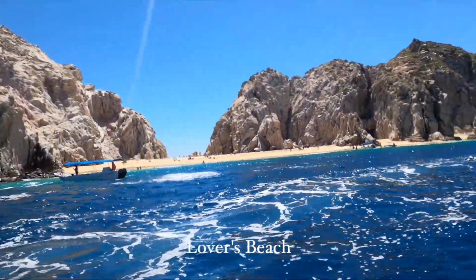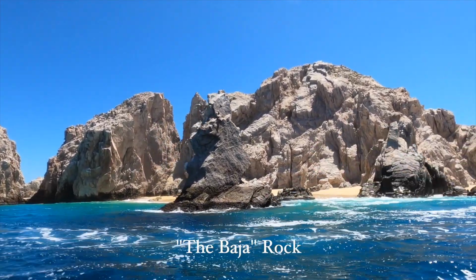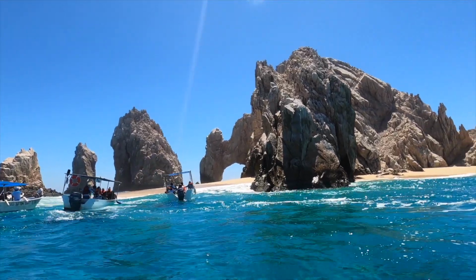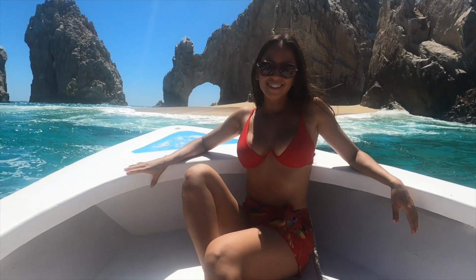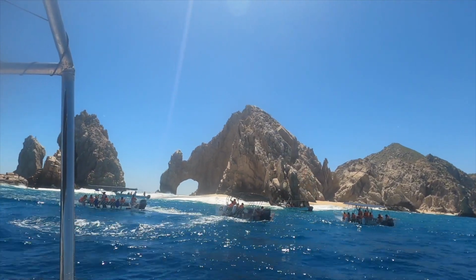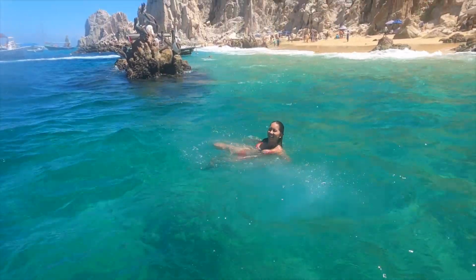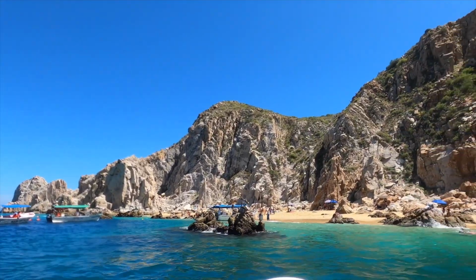Lovers Beach. Don't know if you can see it, guys, but this is the Baja rock. It's upside down and it looks just like the Baja. So this little one is called the window and you can see through it. With most of these boat tours, you're able to go for a quick swim, but you can also ask them if they're able to drop you off at the beach and pick you up in an hour or so.